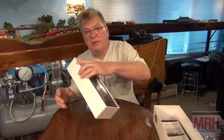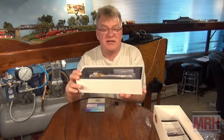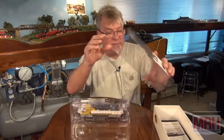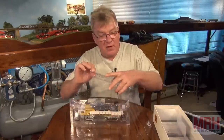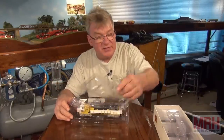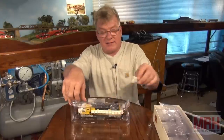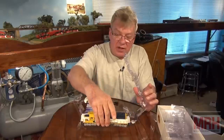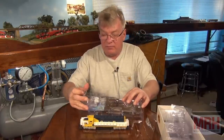For this segment of What's Neat, I've got this beautiful Broadway Limited locomotive. This is a new locomotive in their line of Stealth series locomotives. And this is an SD40 in the beautiful blue and yellow Santa Fe paint scheme. What we're going to do on the show today is take this wonderful locomotive, pull it apart, and put sound in it. Because this is a Stealth series from Broadway Limited, it doesn't come with sound. It's more or less a DCC-ready locomotive.